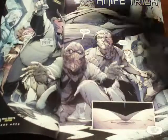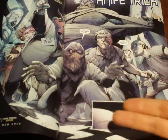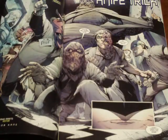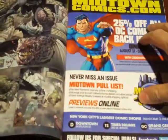So for Batman #1, first off, artwork is fantastic. This is part 1 to Batman in Knife Trick. So right off the bat, first page, you got Scarecrow, Two-Face, Killer Croc, Mr. Freeze, just to show a few. And obviously Batman right here taking them all on.